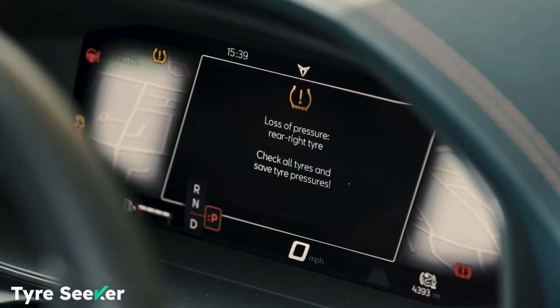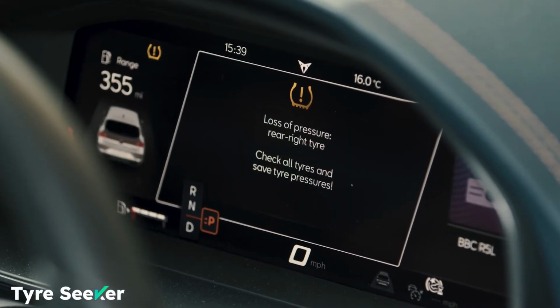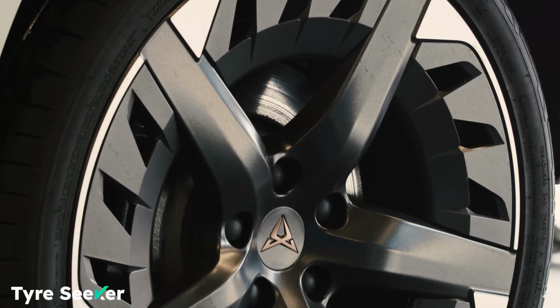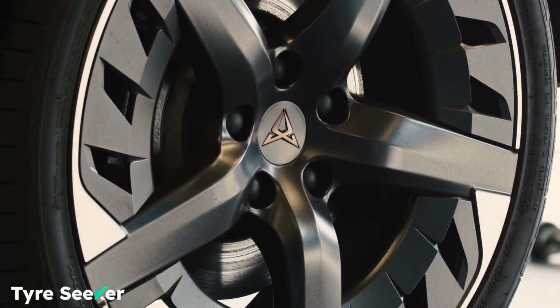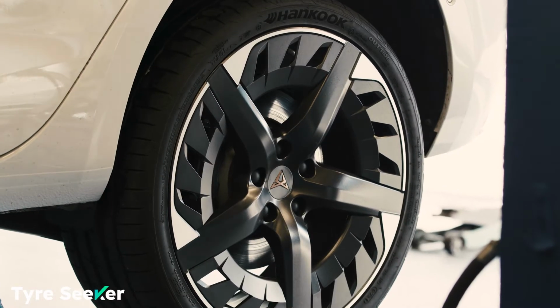If the tyre pressure light comes on your vehicle, I would recommend that you go to a tyre dealership so you can go and get your tyre checked for a puncture. So the tyre has lost an amount of pressure, bringing the light on the dashboard, notifying the driver that you need to go and get it repaired. If the tyre gets below 20 psi, I would usually recommend that the tyre needs to be replaced.